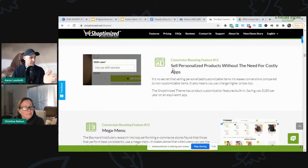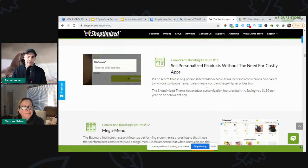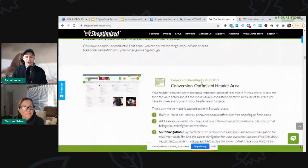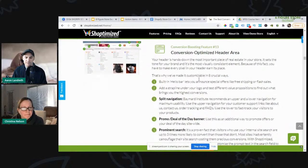You can sell personalized products here through the app or through the store, where we'll collect personalized information. All sorts of other conversion elements. It walks through here all the various conversion elements that the store goes through, from your 800 number to your logo to trust factors all throughout.